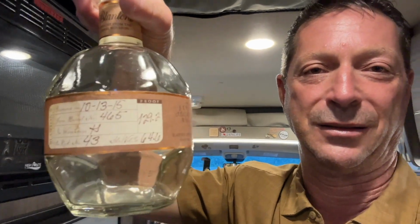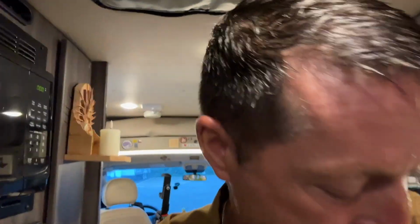So this was dumped on October 13, 2015. So that's kind of the horror story. Here's my recommendation. If you're gonna have a large liquor cabinet, make sure the bottles are really tight and don't rattle around. The other thing that I'm doing now is I thought it'd be kind of cool and put them in a decanter. These are really heavy. It just adds extra weight.